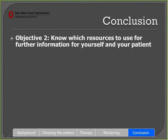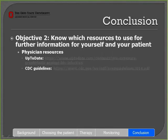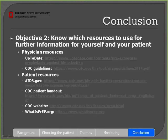And then in terms of what can you use, both for your patients and for yourself, UpToDate is great for us, and the CDC guidelines are more comprehensive if you want to really go in depth and look at the studies. I avoided the details on those today because there are a ton of them. Basically, it's just better for men who have sex with women. For women who have sex with men, it's still pretty well. And then for patient resources, AIDS.gov is great. CDC has both a nice website and a nice patient handout. And then What is PrEP has pretty much every resource you can imagine. So if they really want to go at it, that's where we go.